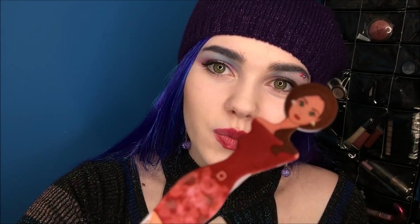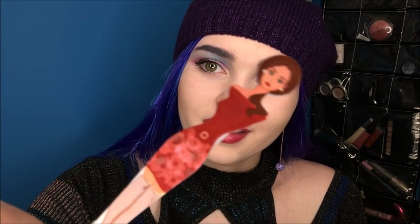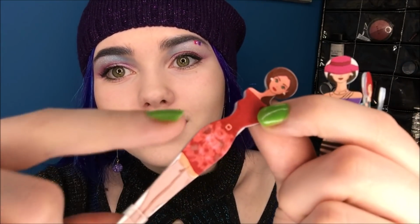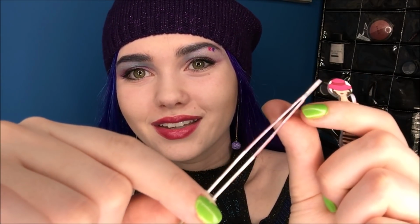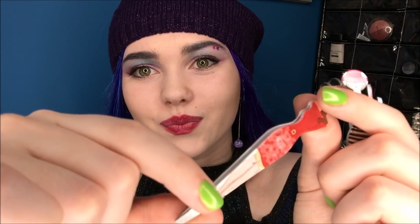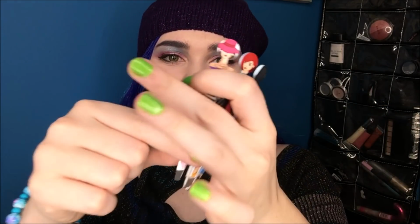So I'll start by showing you this one here. This one is very pretty. She has long brown hair, very nice, pretty red shirt, and a pink floral skirt. Very fashionable. Okay. So that is that one.